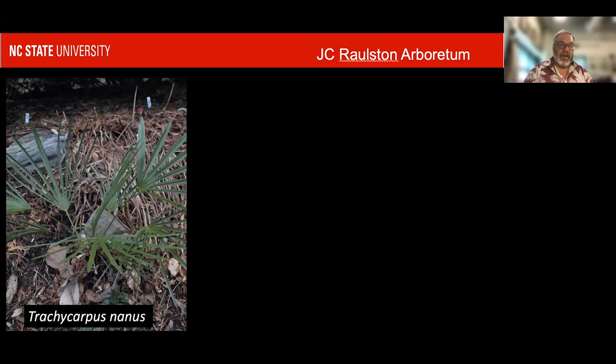It has small flower clusters that stand. The flower stalks stand straight up, which is unusual in Trachycarpus. Usually they're arching. And this has been pretty reliable in zone 7B for many years. Part of the trick is covering up that growing point with some mulch in its early years as it's establishing that subterranean trunk.